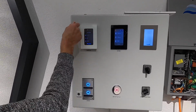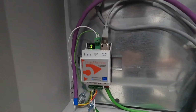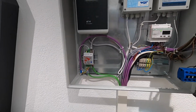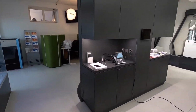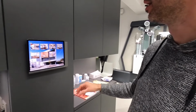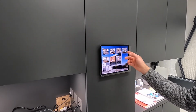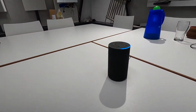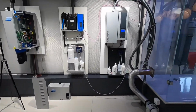Then the logic machine we have installed here. So all the units on the wall are connected here, and here it goes through KNX, or we use it as a web server. See that later on. Then we have got the iPad. So there's the KNX visualization done as a hotel. So you see the rooms, you see sauna, steam bath. Then on the table we have Amazon Alexa. Alexa, turn on steam bath. Okay. And the steam bath stops.